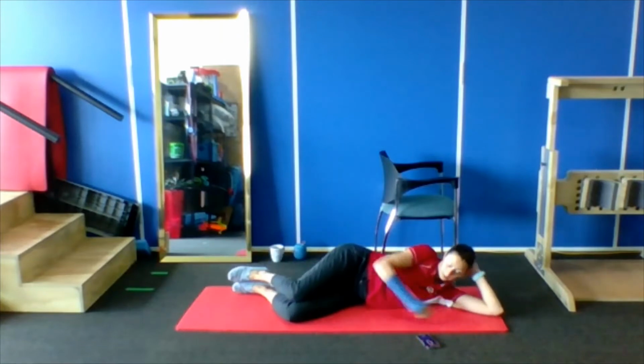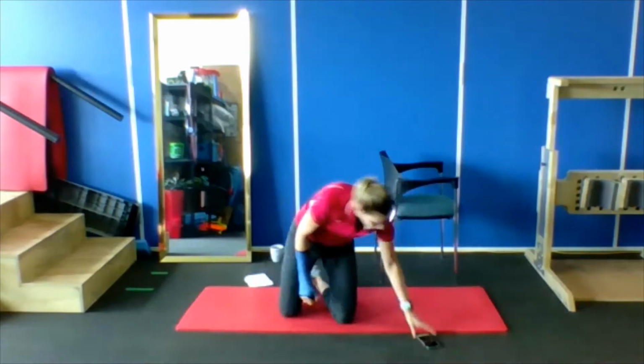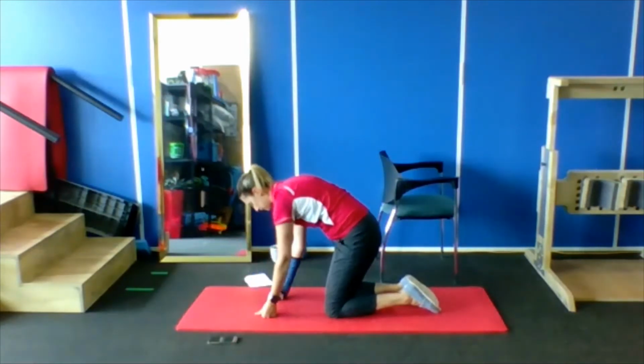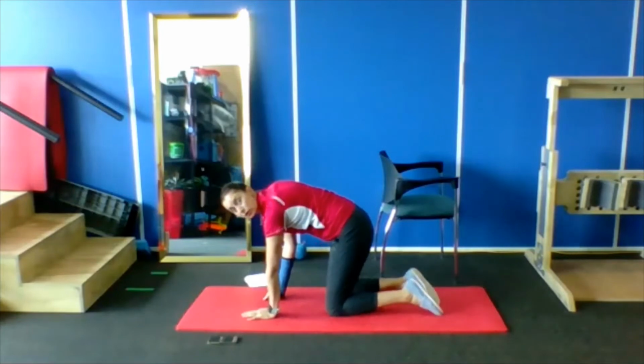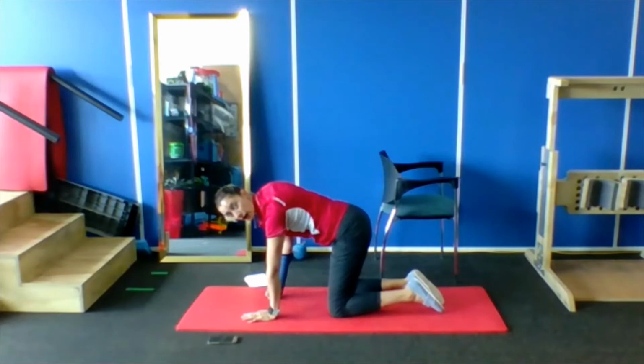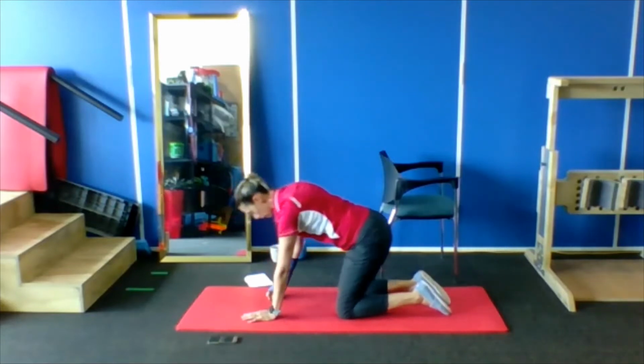Beautiful, well done. Okay, so next one we're going to be on hands and knees. So come onto your hands and knees. Now you can be on a nice flat wrist. Obviously I can't on my other arm. That's going to be hidden out of the way. I'm maybe cheating, only being on one hand.